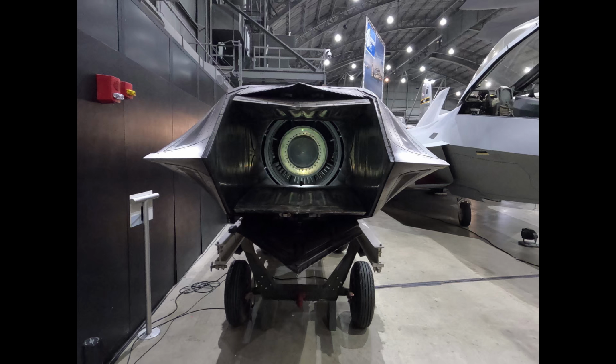Russia has come out with 3D thrust vectoring, which means they can point their nozzle any which way they want. So the F-22 only goes up and down. Russia can point it up, down, left, right, diagonal, whatever. But really all that does is make for some cool air shows. I don't think there's a whole lot of tactical advantage in an actual fight.